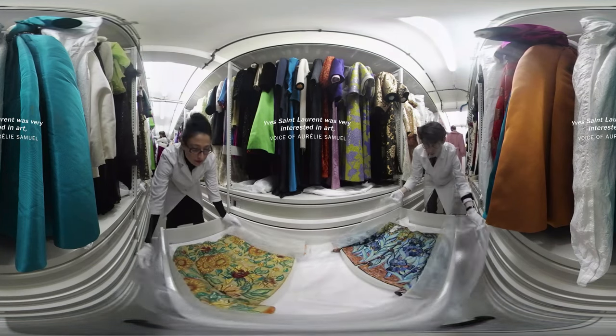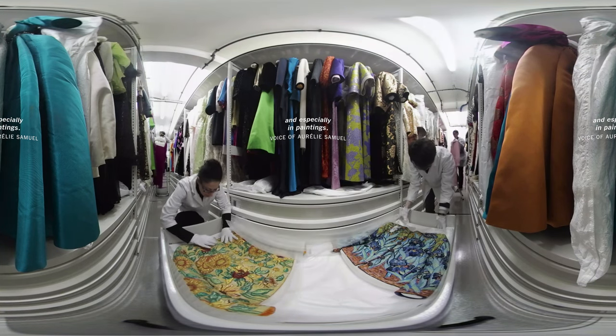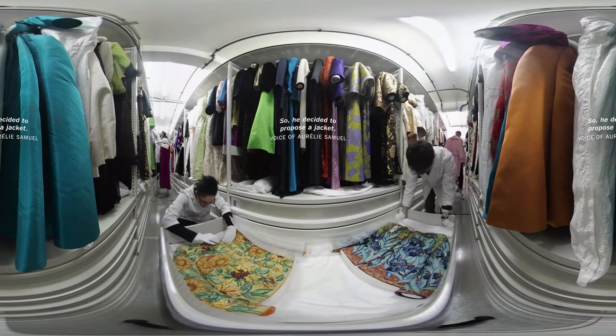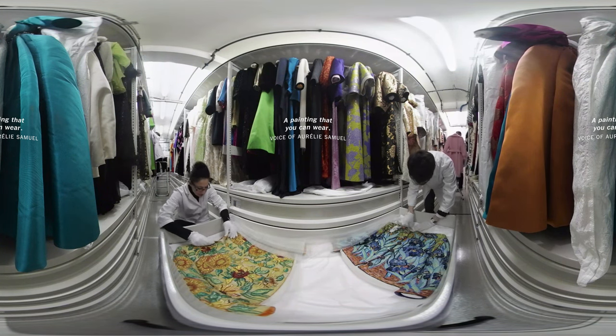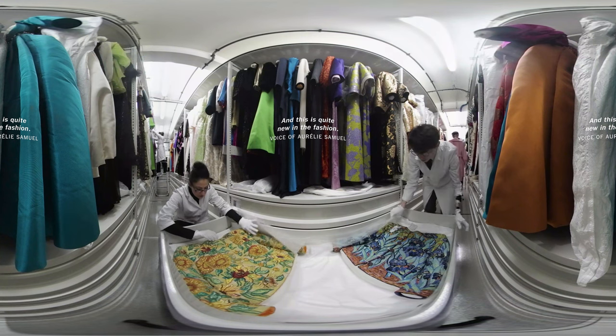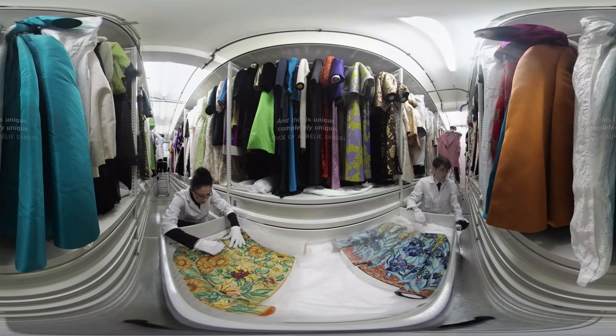Yves Saint Laurent was very interested in art, and especially in paintings. So he decided to propose a jacket, a painting that you can wear. And this is quite new in fashion, and this is unique, completely unique.